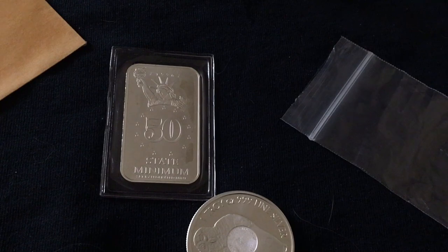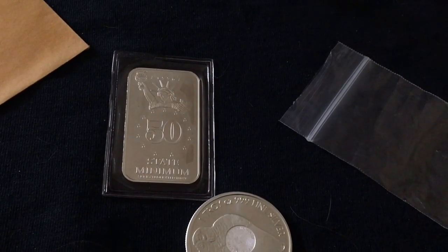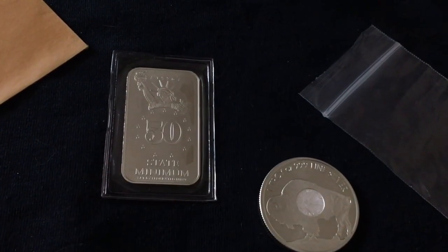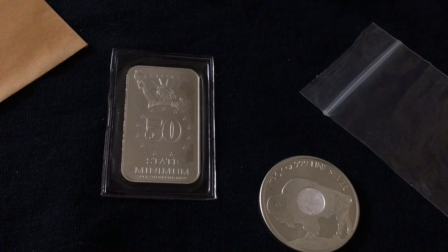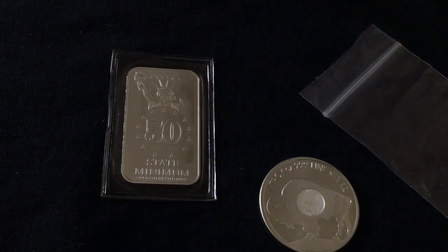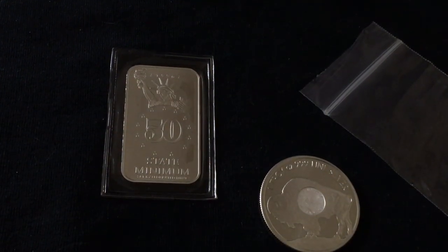So I also don't have any of these. I have Sunshine rounds and I have buffalo rounds, but I do not have any Sunshine buffalo rounds. So I don't have either of these. But now I do. Once again, Lon, thank you very much. And then finally, the bonus. It's a little, what is it, a 1 gram?